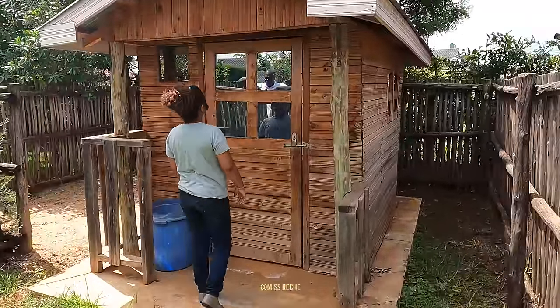So we decided to keep it for now anyway. It's not an ideal location, but at the moment, we've decided to keep it so that people can have that wonderful experience if they so choose. Or for those Kenyans that don't feel comfortable going to the toilet inside, they can just come here.